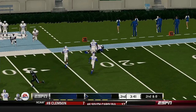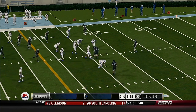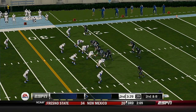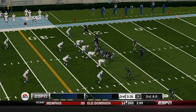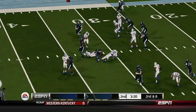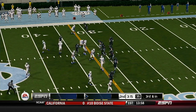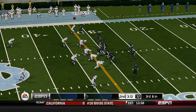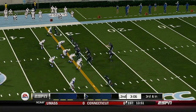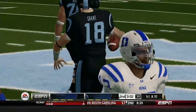Fires it out. He's brought down in the open field. And for Washington, he's racked up more receiving yardage than anybody who's ever suited up for this team. Good for him. He's always been a fierce competitor and a great talent, and every time he makes a catch, there's a chance he could do something big. And he carries the ball for a nice gain. Gets to about the 41-yard line.